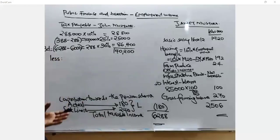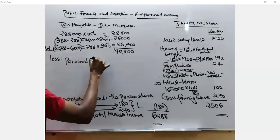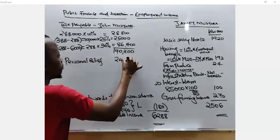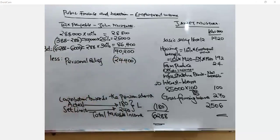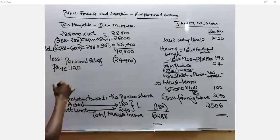We will be able to start with the basics for the income tax. So we start with the personal relief. Personal relief per year is how much? We are being told it is 24,400. The next one will be, what is our pay? We were being told the pay which was deducted during the year was amounting to how much? The pay was how much? So the pay per year, 120, right? Pay is 120. Per month. 120 there, right?